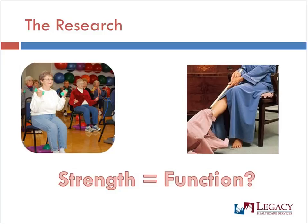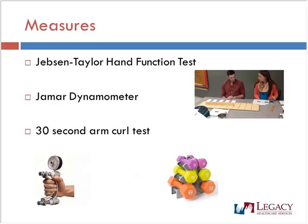Okay, so now that we have a little bit of background about what drove your research, I'm interested to know the details of the research. So can you discuss what tools you used and why you chose those particular tools? Sure. So first of all, we did the study on a group of community-dwelling older adults, and we had about 30 participants, so it's a relevant population to Legacy and a lot of our clinics' clientele.